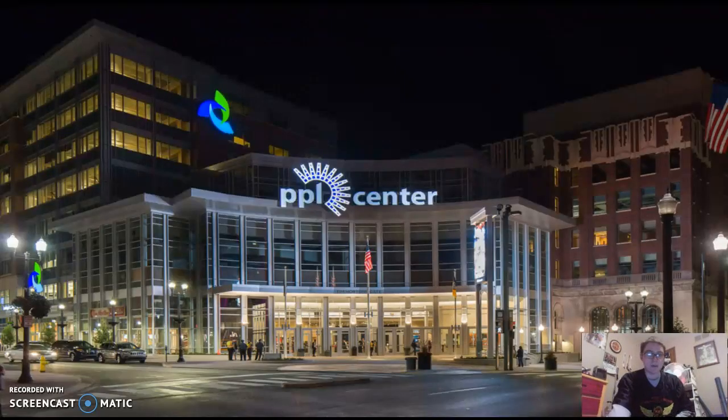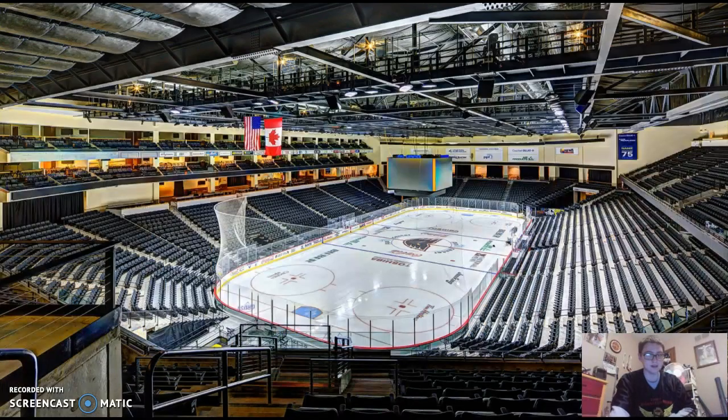And that's the inside. The PPL Center, home of the Lehigh Valley Phantoms. I believe they're called Lehigh Valley. If they're named something else, put it in the comment section below.